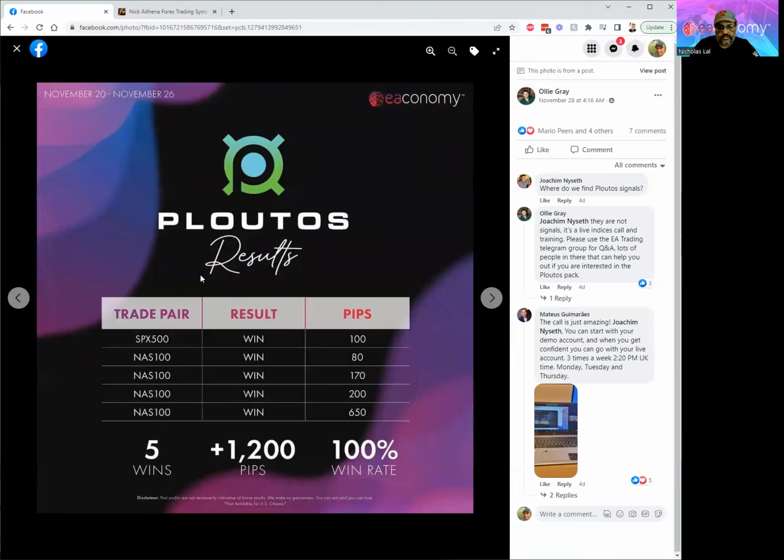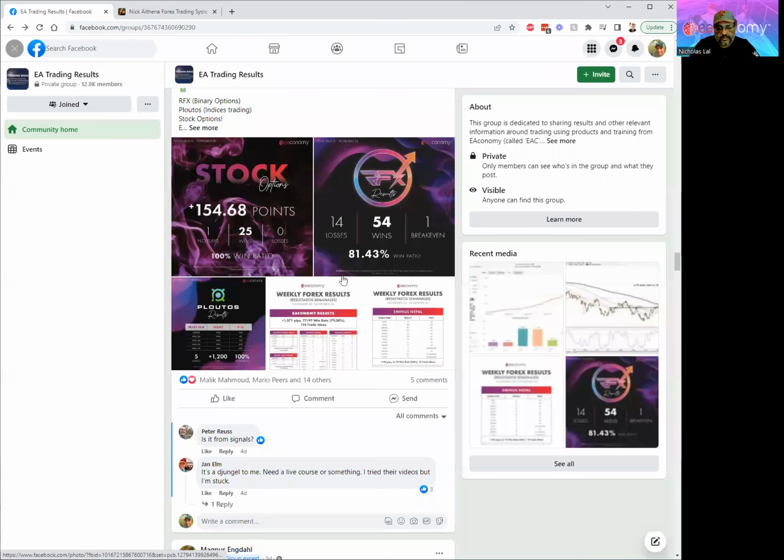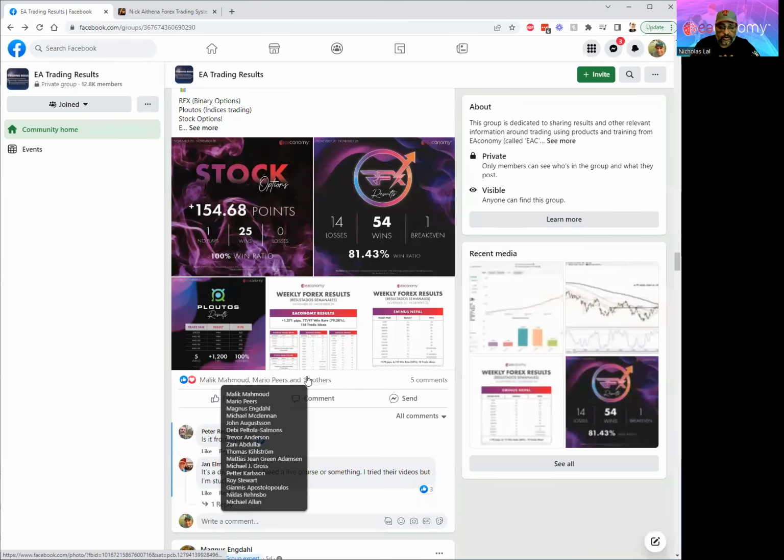Plutos, this is indices. We have an educator. He does indices, US 30, SPX, NAS. Look at this, 5 wins, 100%. The guy doesn't lose. I can't remember the last time he lost. You look at all of our services in general, I mean, just winning percentages all over the place. There's just pips flying. So we have a lot of great products here.